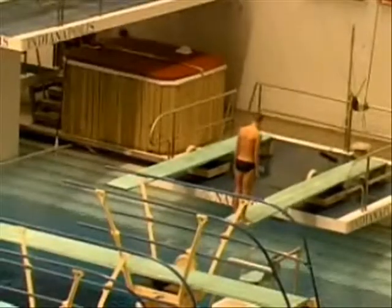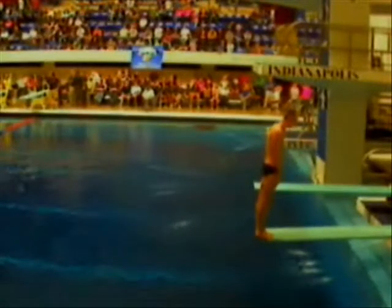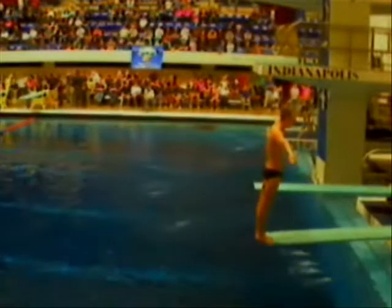Chris did a nice job with this dive. He ducked his chin as the twist initiated, which caused his feet to move forward as an equal opposite reaction, and put the dive in slightly short of vertical on entry.